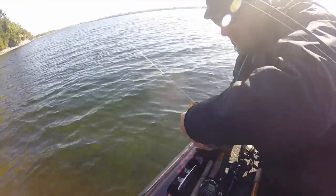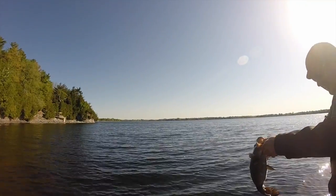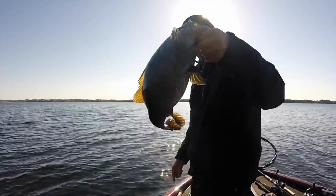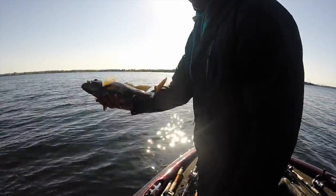Again, still throwing them jerk baits. But we got different conditions today. Bluebird skies, a lot less wind. So we might have to change it up a little bit. We'll see. But that's a good way to start. Nice dark fish. Probably pushing 3 pounds.